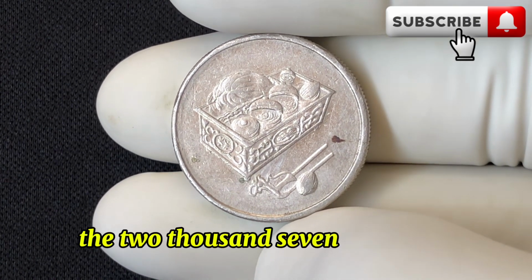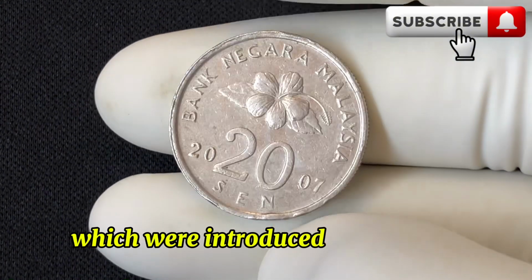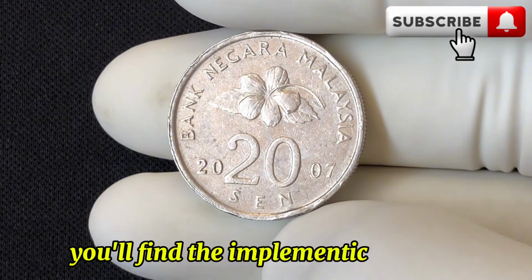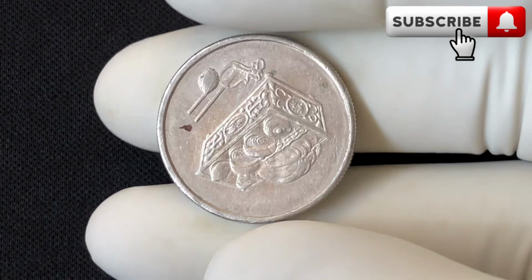The 2007 version is particularly notable as it belongs to the second series of Malaysian coins, which were introduced in 1989 and remained in circulation until 2011. On the obverse of the coin, you'll find the emblematic hibiscus, Malaysia's national flower, symbolizing the country's culture and identity.